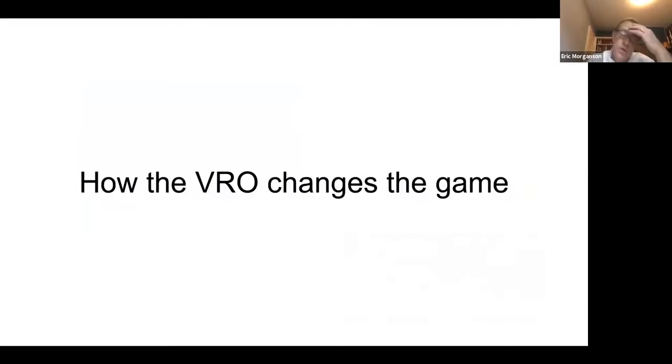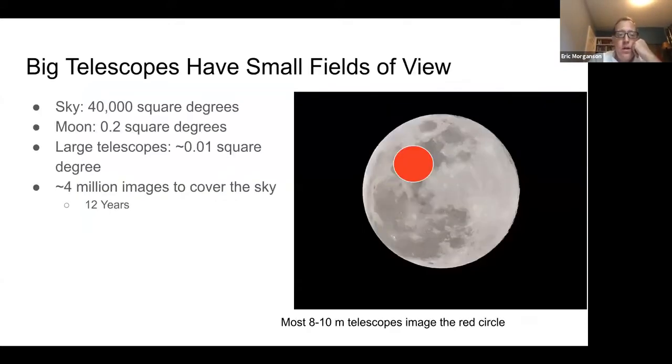And so how does VRO change all this? So one maybe counterintuitive thing is that big telescopes tend to have small fields of view. So for reference, the sky is 40,000 square degrees. If you make a square of that on the sky, it turns out a sphere is around 40,000. The moon, if you look at it, only covers 0.2 square degrees. And a large telescope, most of them cover about 0.01 square degrees, so even smaller than the moon. So with a typical large telescope, if you were to try to cover the whole sky, it would take about 4 million images, which might take around 12 years of constant observing.